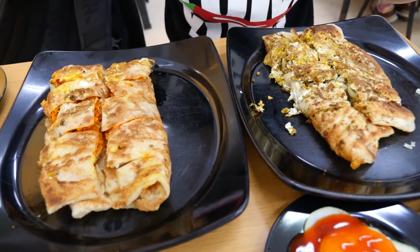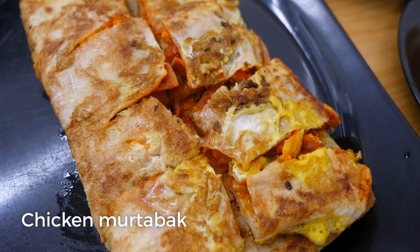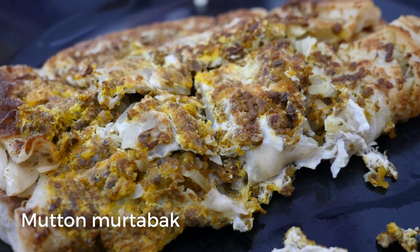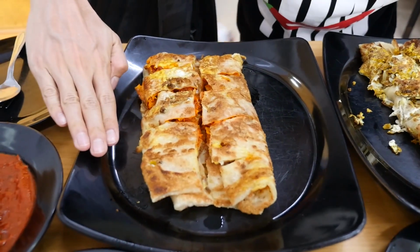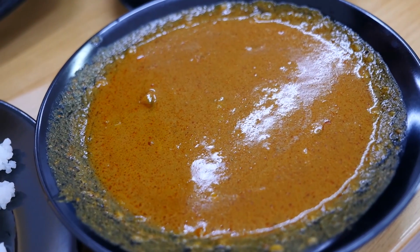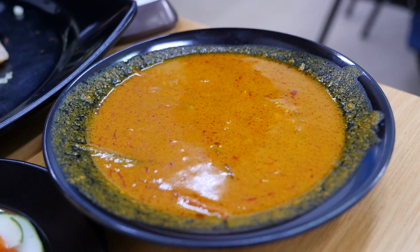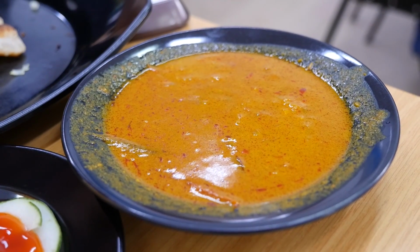I decided to go for two different versions. I think this one right here is the chicken one, and this one on the left-hand side is mutton. I think they had 5 different sizes you could order. These are the medium size, but in comparison to my hand, they're still pretty big. So I can imagine the super size special one is just gigantic. The murtabak also comes with curry dipping sauce. This one I think is for the chicken, and this one over here, I believe, is for the mutton. I hope I'm not getting that mixed up, but either way, I'm gonna enjoy it.